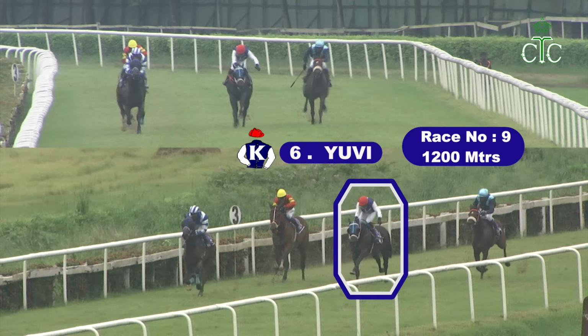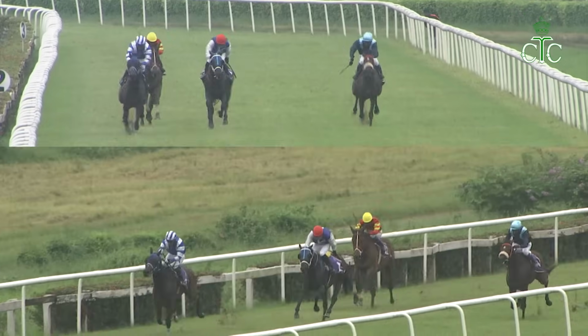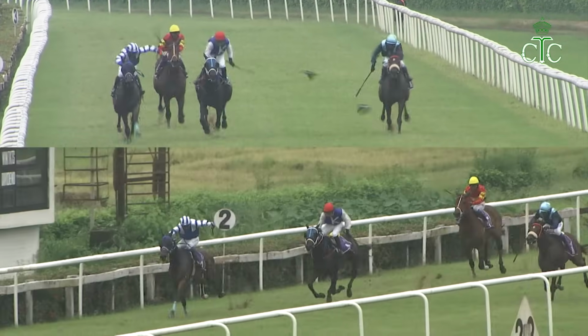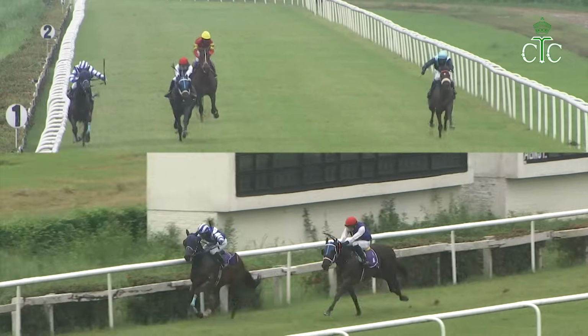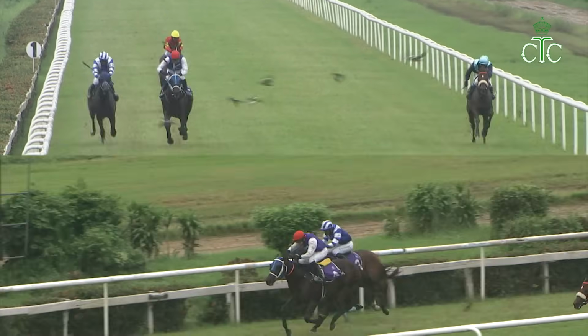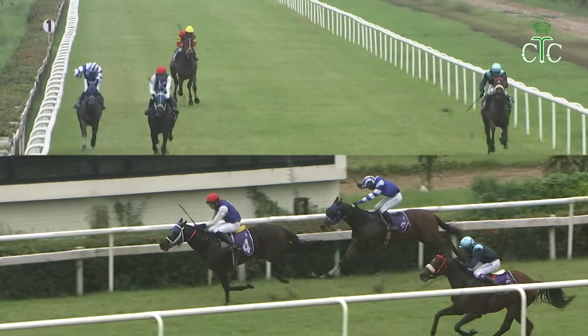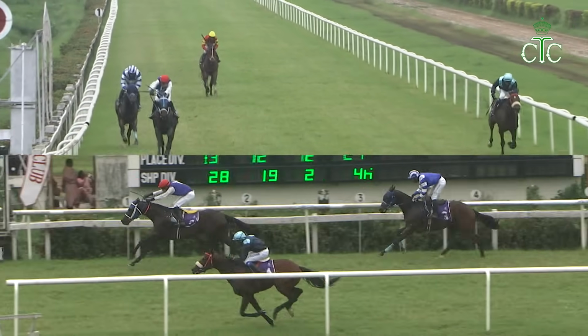Number 6 is UV. UV finished 2nd in its first start in race number 1, where it finished 2nd to Lion Queen by about 4.5 lengths. In its next start, in race number 9 over 1200 meters, UV was in 3rd spot, and as they entered the home straight, it was asked to make an acceleration, and it started to really sprout wings and eventually came out and took charge. The beaten favorite Pyrgos ran a little wide throughout and eventually finished 2nd.